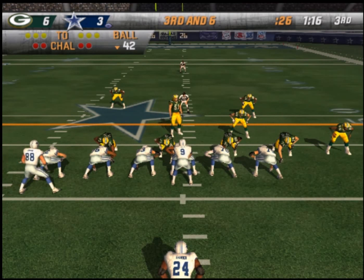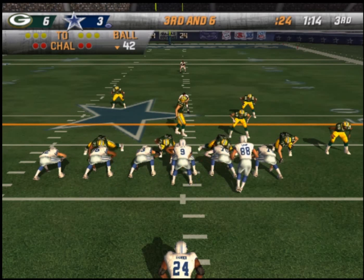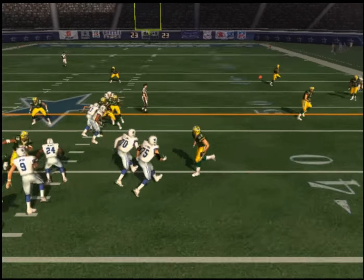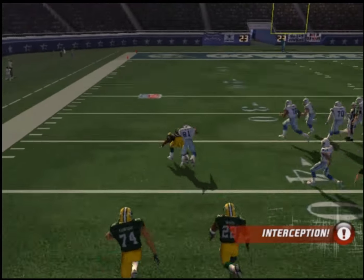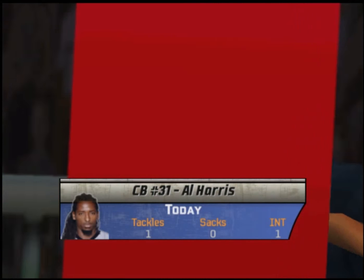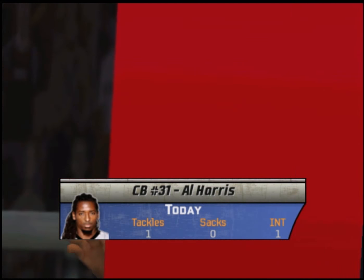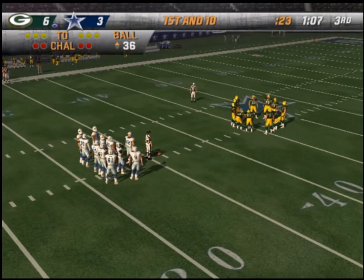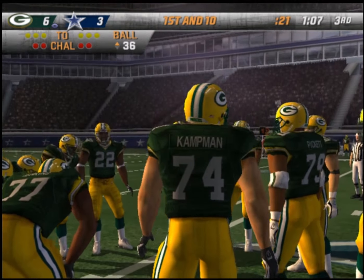Green Bay using 3 linebackers. With the throw, interception. The 40. Romo throws that one right to the defense, John. Yeah, he thought he had his man, but the defender was able to make that one move to get position, and it was over.